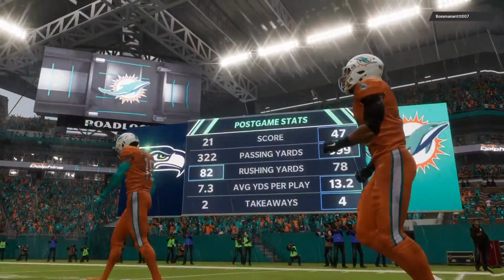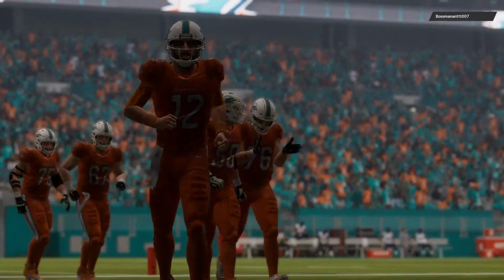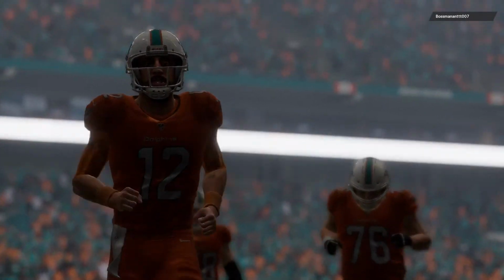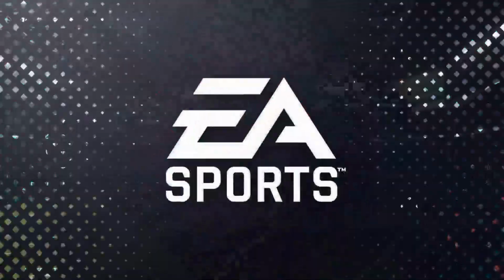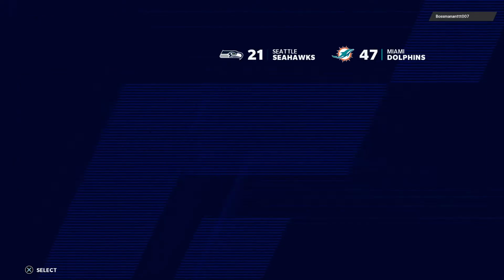So for Miami, hey, they finish a perfect month of September as they move to 4-0 on the new campaign. And they will hit the road next week for a date with the San Francisco 49ers. Meanwhile, for the Seahawks, they'll fall back to 500 at 2-2. And they'll get a home date next week against the Minnesota Vikings.